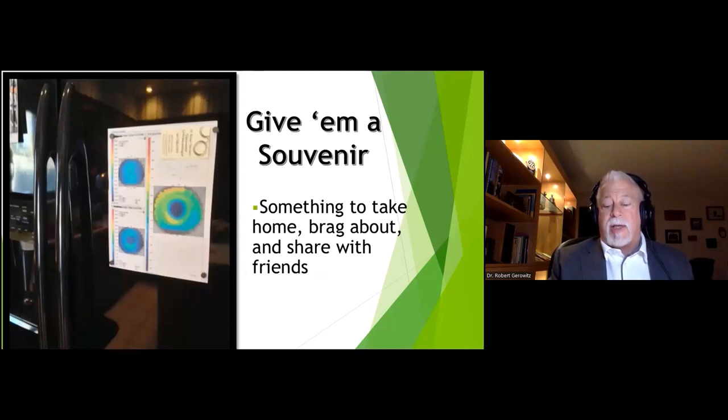When the patient is in for their day one follow-up, we print up topography for one of the patient's eyes. We write down their binocular BVA and staple our business card to it. And then I give this to the parent and I ask them to put it on their fridge so that when their friends are over, they can tell them all about our program and give them one of my cards. I also remind them that we reward referrals.